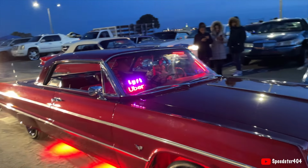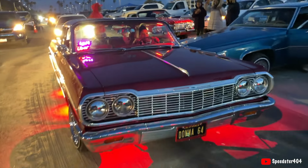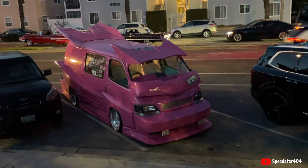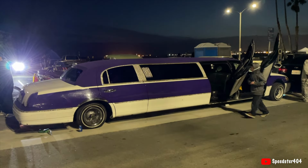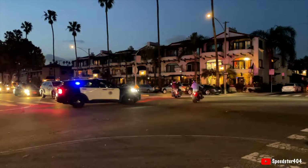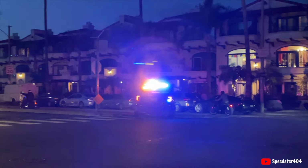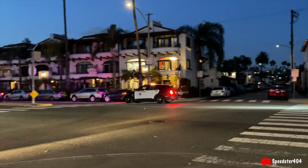That is the best gear ride you can get. Yes. Yep. Limo with scissor doors and LED underglow. Oh no, someone's getting pulled over. Another one.